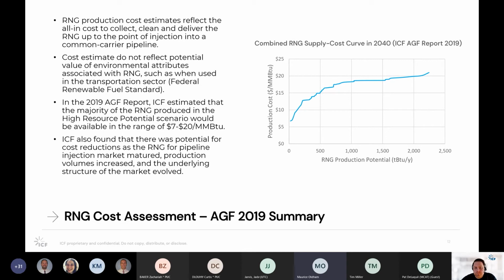but the slide itself is not particularly out of date, in the sense that typically the cheaper sources of RNG are coming from the larger landfills and larger wastewater treatment plants. So we're talking about prices, particularly for the large landfills, of less than $10. But then as we shift up the supply curve and start bringing in animal manure and other thermal gasification feedstocks, that's where we see the price escalate to above $20 per MMBTU.